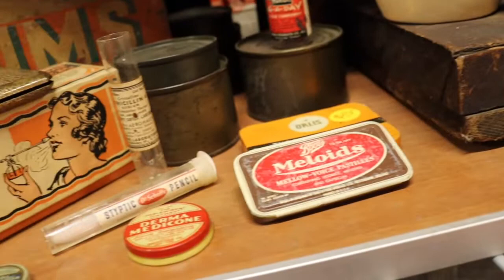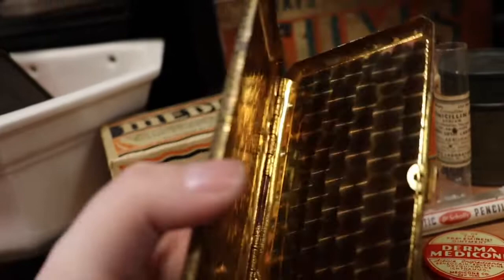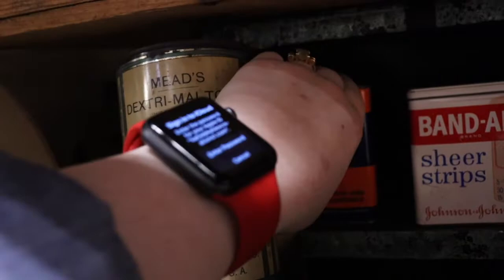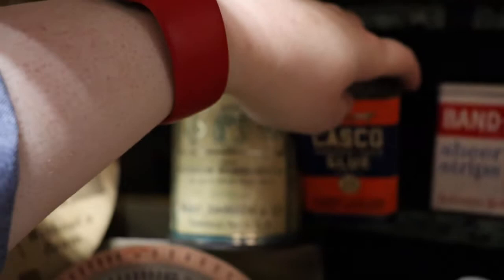And look at the graphics on this. Nose and throat atomizer. I love that graphic. And then there's a beautiful cigarette case here. I would love to have a collection of cigarette cases. I think they're so neat. Always carry Tums. Ooh, look at the Casco glue back here. That is amazing. 25 cent Casco glue. Wowza. That's amazing. Look at the horses on that. That is a really neat tin. And again, $10 for an advertising tin with really cool graphics is pretty reasonable.